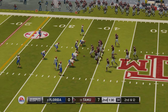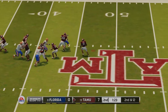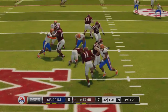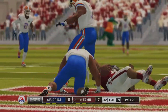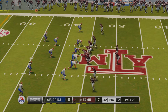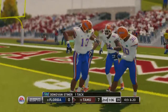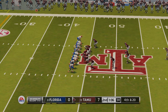From the 37-yard line, it's second down. Texas A&M is up by a touchdown. Tries to scramble, but he's sacked. Loss of 7 yards on the play. Third down. Didn't get enough on the long ball. And the quarterback can't worry about getting hit back there. He's got to step up and make the throw downfield to the receiver.